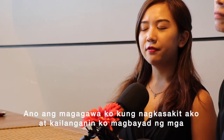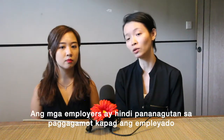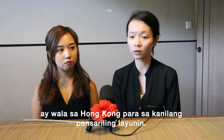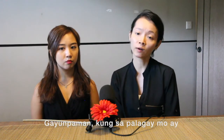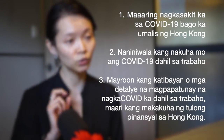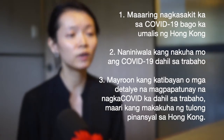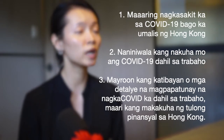What can I do if I get sick and need to pay COVID-related medical fees while on annual leave at home? Employers are not responsible to pay for medical treatment when a worker is away from Hong Kong for their own personal purposes or by their own choice. However, if you think that 1. You may have fallen sick with COVID-19 at work before you left Hong Kong, 2. You believe you caught COVID-19 because of work, and 3. You have evidence or details that prove you contracted COVID due to work, then you may have claims for remedies in Hong Kong.